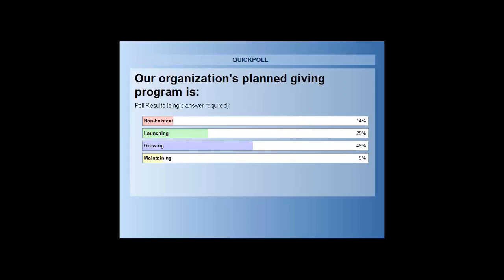Okay, here are the results. We have about 473 people on the line today. 14% say their program is non-existent. So this is a great opportunity, and I'm so glad you're on the line today to perhaps begin launching your program. 29% are in the process of beginning their program, possibly creating some marketing materials at this point. 49% of you on the line are growing. Maybe you are at a point where you're looking at some more complex gift vehicles, and I'll have some information for you on that later in the presentation. And 9% of you are maintaining your program. So you're at a nice point. You're marketing the planned giving gifts, and you're kind of going with the status quo.